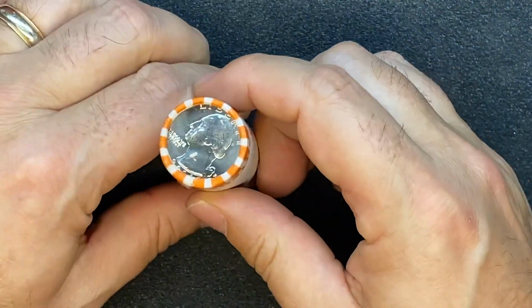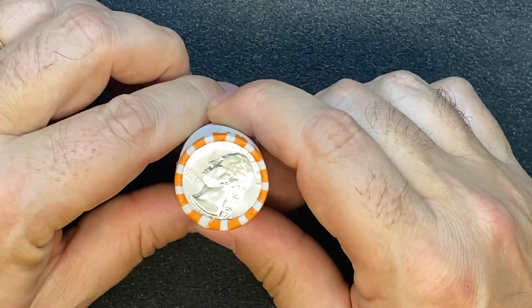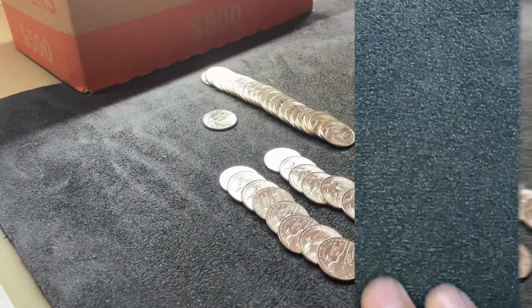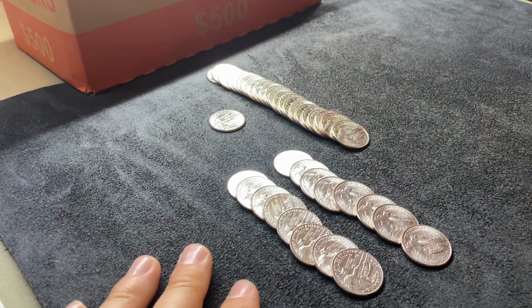So this may be a really short video because we find nothing, or it could be a real long video because we find lots of stuff. But we will be looking at a whole lot of 2021 Philadelphia Washington quarters. So we're into this very first roll, and I didn't bring you in for each one because I wanted to get through the whole roll and get an idea of what we were looking at.